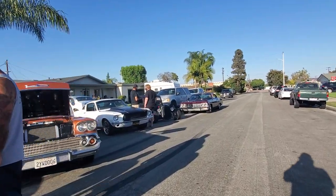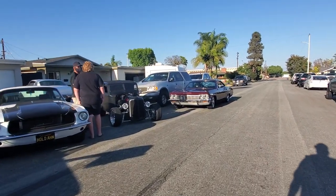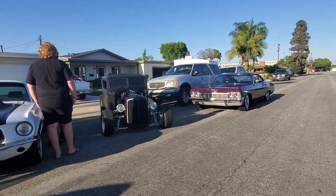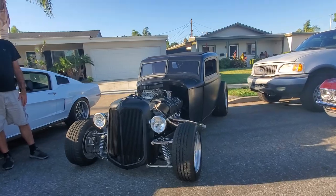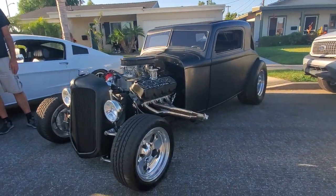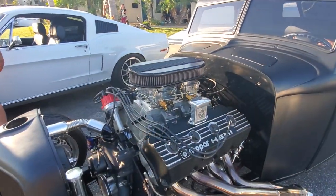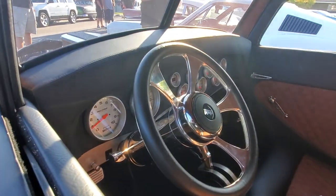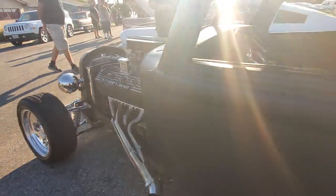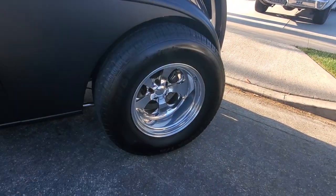Let's see what we got up here. Come back up. Yeah, I got a hot rod. We got a Chevrolet. Look at the hot rod. How about that? Look at those heads on that. Yeah, that's a Mopar Hemi. Ooh, yeah. Looks to be a 32. Three window. Look at that. Done up in matte black.